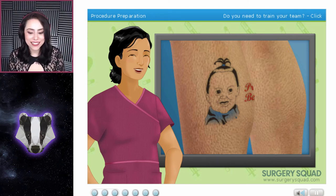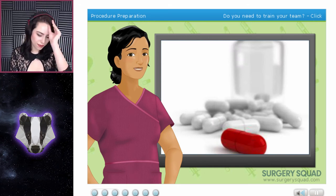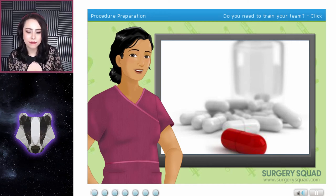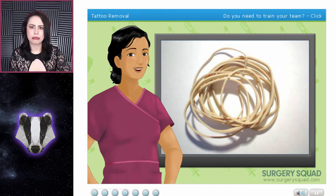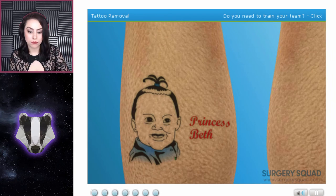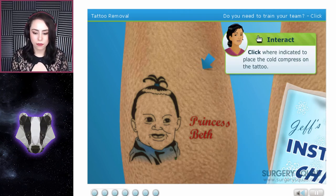During our patient's initial consultation, it was recommended that he take a non-aspirin pain medication prior to the procedure to reduce any discomfort he may experience. Other than that, there really isn't any other preparation needed. So let's get started. A lot of patients describe the pain from the laser as feeling like 100 rubber bands striking the skin at the same time. To begin the procedure, we'll need to place a cold compress on the tattoo for a few seconds. This will help reduce the pain caused by the laser. Go ahead and place the cold compress on the tattoo.